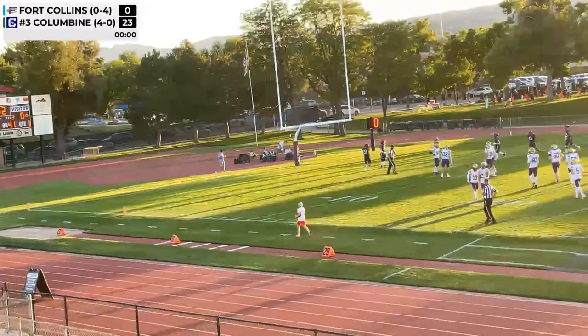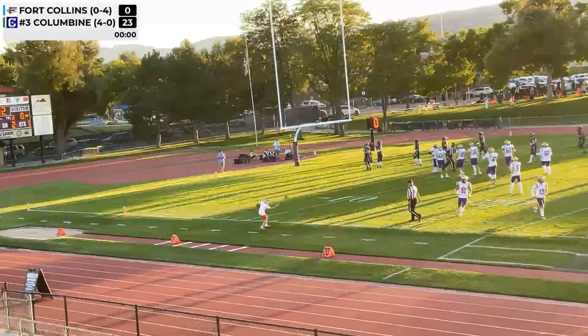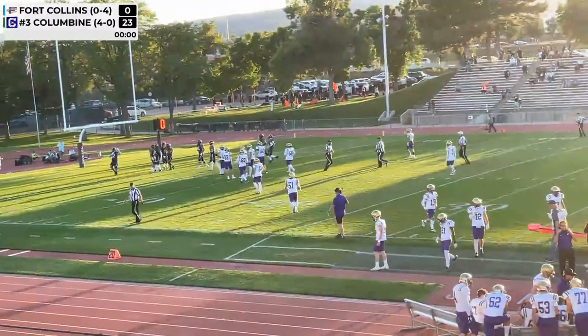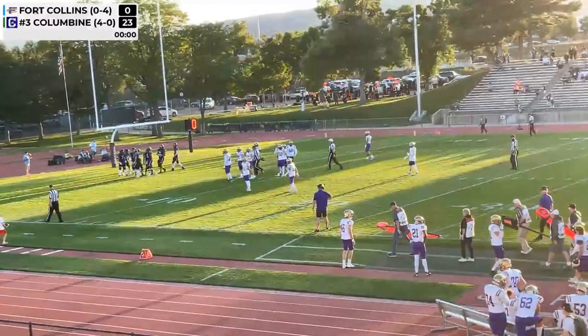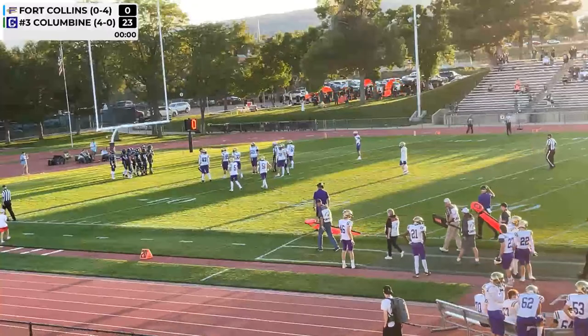Let's see where they mark it down. I can't see from here, but inside the five, I think. It's on about the 2 yard line. So first and 10, Columbine takes over on their own two.